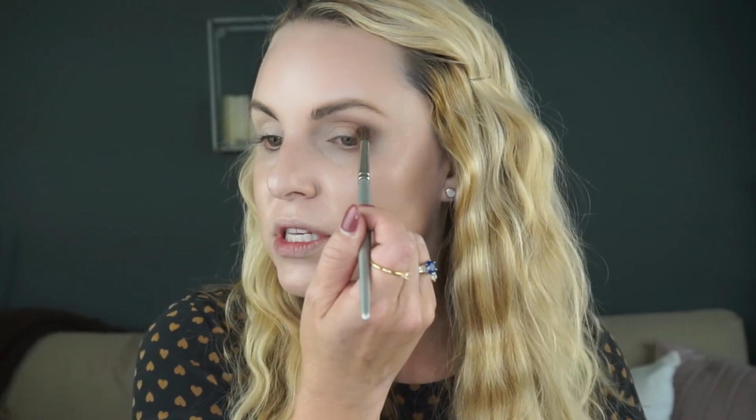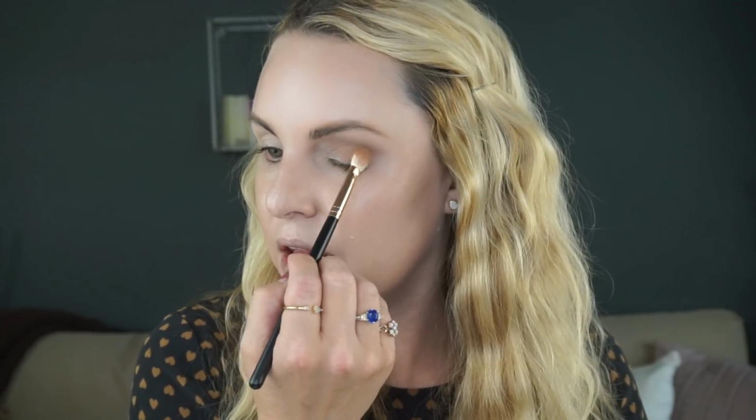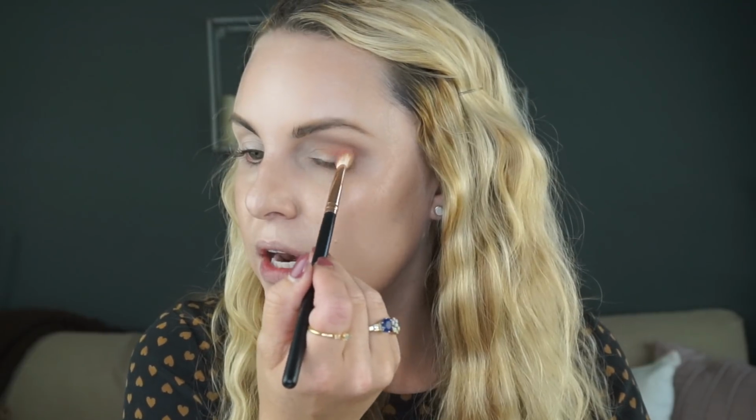But I would say that it's something to note for sure on this palette that it does have some kickback. It hasn't got too much fallout here, but again, that's also user. I always tap off the excess. So that's something that you might want to keep in the back of your head. I'm going to actually go in with Love, and I'm going to just kind of sweep over this.